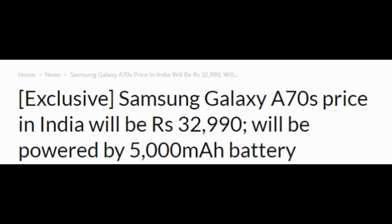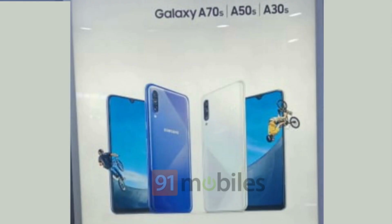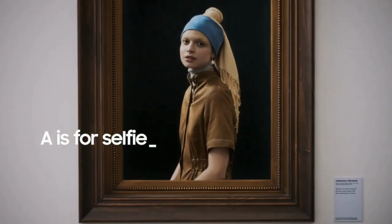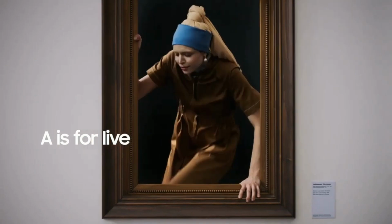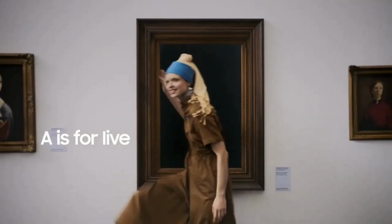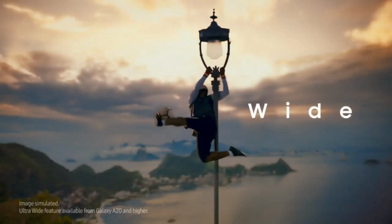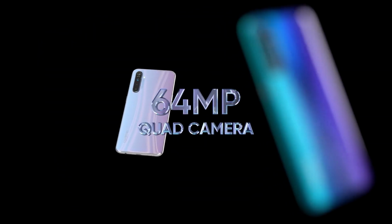Also, a Samsung Galaxy A70s poster was recently spotted that does not reveal anything special except for the fact that it confirms the existence of such a phone. The Samsung Galaxy A70s could be the company's first phone with a 64 megapixel camera, but Samsung has not hinted anything yet, so it cannot be confirmed as of now. Still, if it is true, then it would launch with Samsung's GM1 sensor that we have on the Redmi Note 8 Pro and the Realme XT.